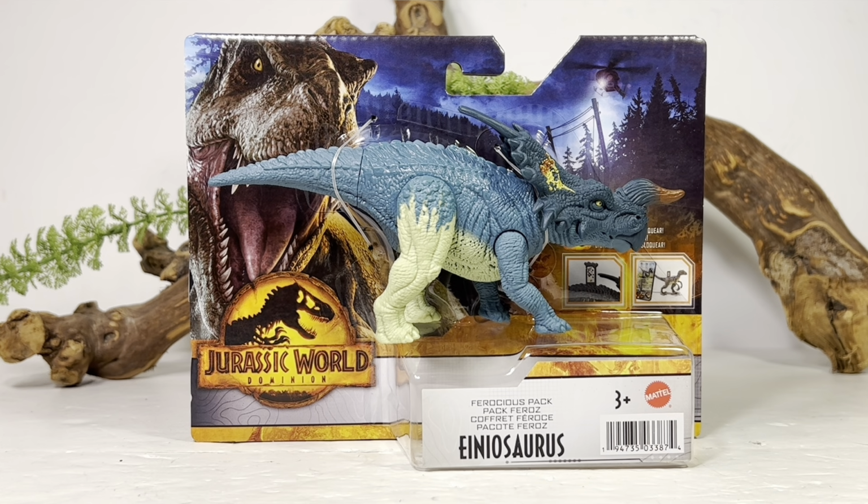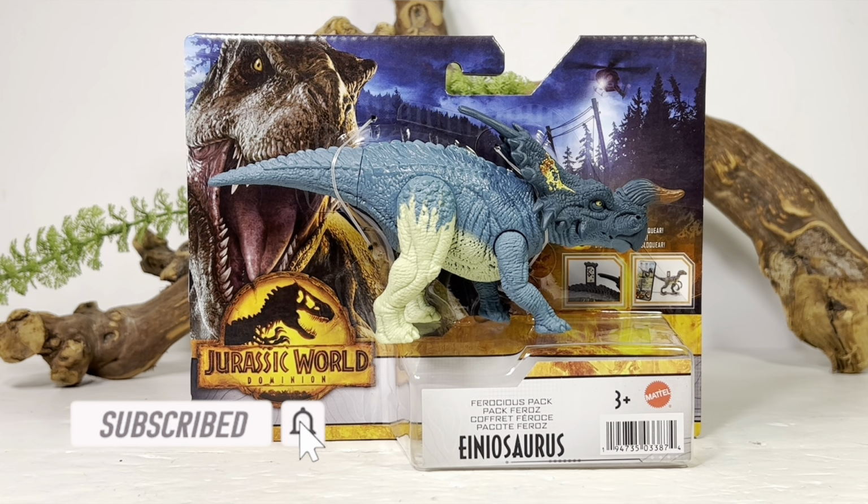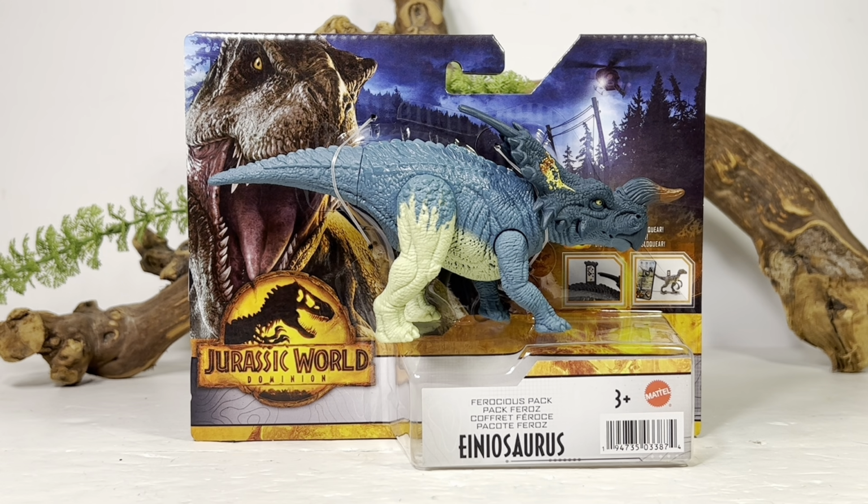Hey everyone, welcome back to another Mattel Jurassic World Dominion review. Today we're going to check out the Ferocious pack, Wave 3, bane of my collecting existence, Einiosaurus. That's right, I'm not done doing Dominion reviews. Just when I moved on to Dino Trackers, I finally found the elusive Einiosaurus.